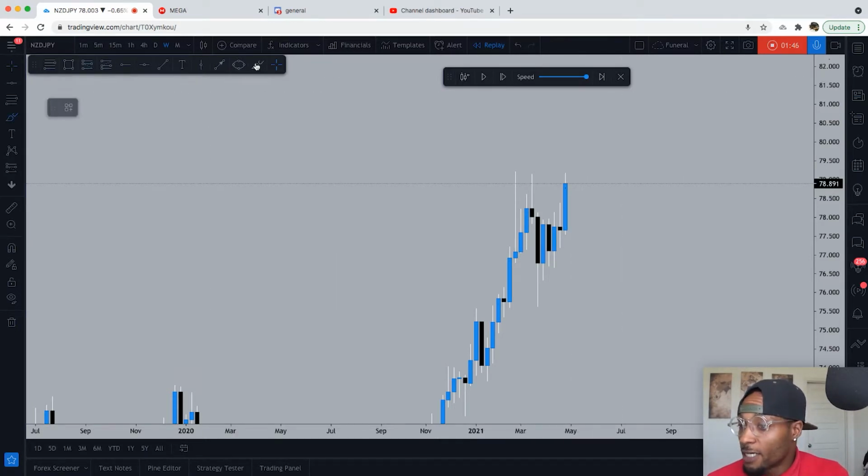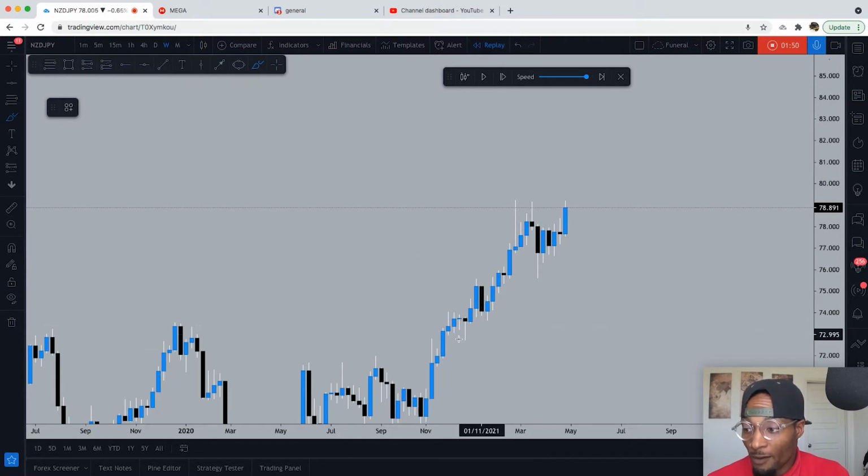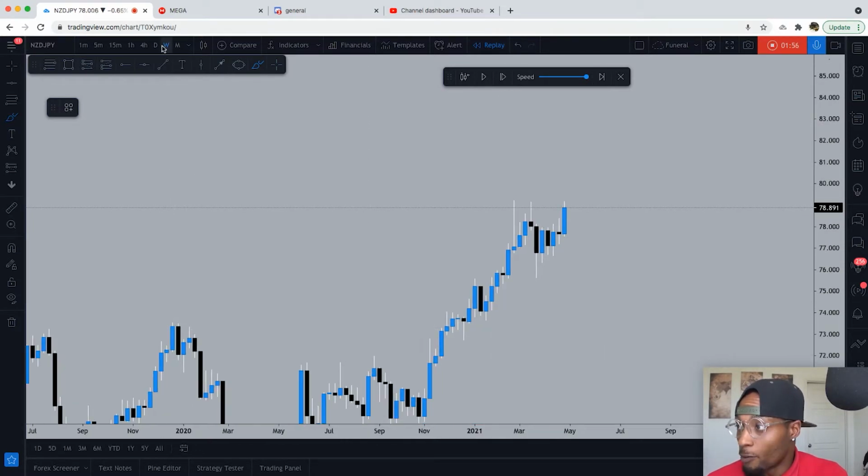We have an overextended W formation on the weekly. We have a big overextended W formation on the monthly where the neckline is way down here. We're not worried about that. That wouldn't complete until 2024. But on the weekly, we have an overextended W formation. Price went down, price went up, price went down, price went up. This is overextended to the upside.